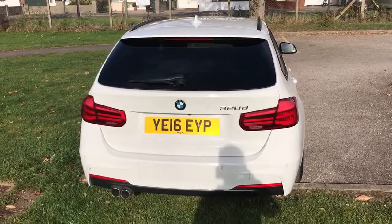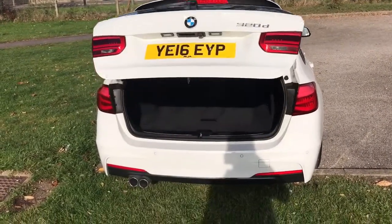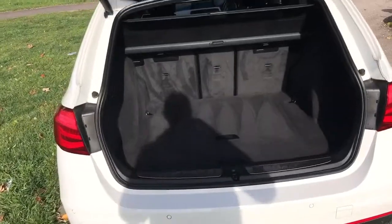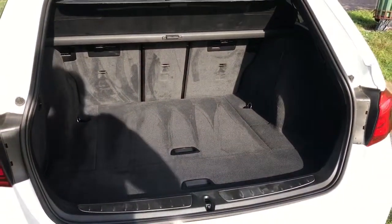So the boot on this car will open electronically off of the key. All you have to do is push that button and it's as easy as that. As you can see, there's plenty of boot space along with those 3 individually folding rear seats as well.